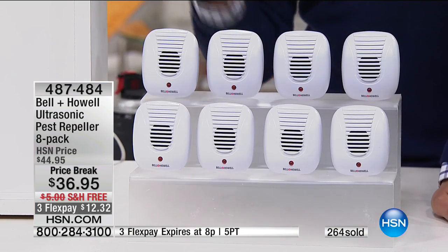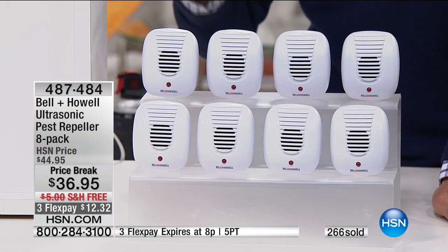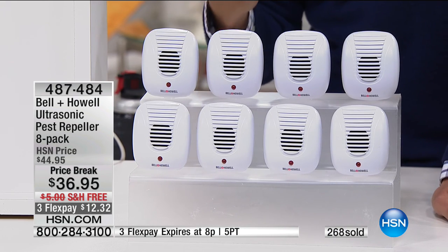You plug it in, you never think about it ever again. You never buy a trap. You never deal with a dead animal. It is the safe, humane way to say, you know what? You don't have to die, but you can't stay here. Plug them in and never worry about them again. Love it. Sale price, only chance to shop for them this weekend.